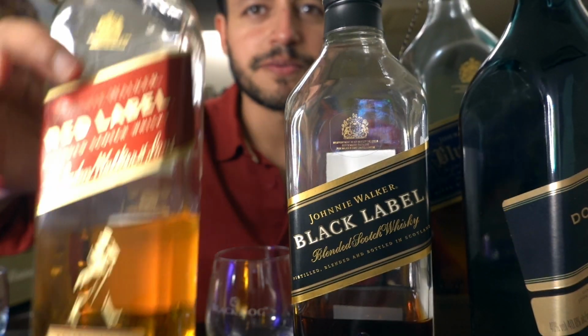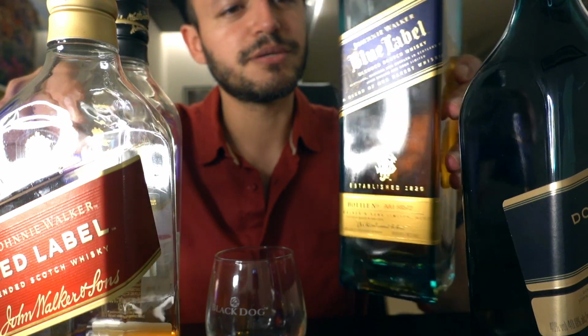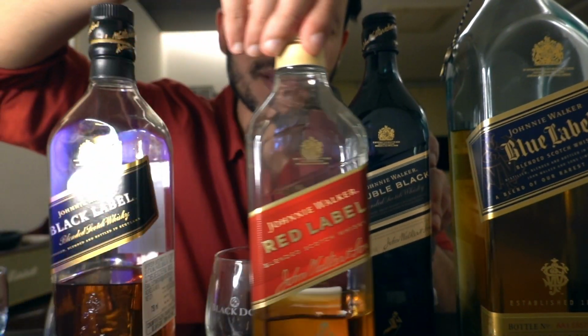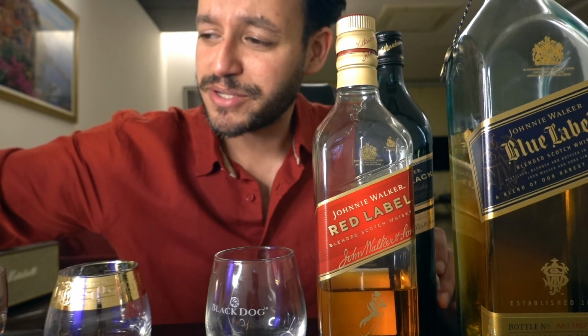Red label is here, black label is here, blue label is here, double black is here. We are looking to compare these four today in a very bizarre comparison.